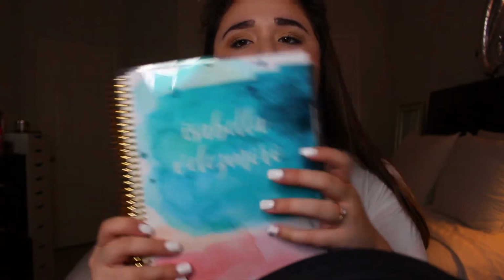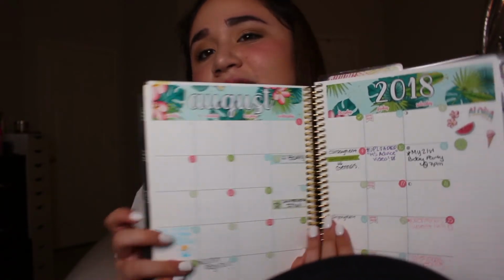Next I have my planner. This is my Erin Condren planner. They sell them also at Staples, but if you want that customization, I recommend just ordering it online. You can get customized stuff. I have the gold coil with the neutral tabs and colors in them, and I like to decorate my stuff. So I will be doing Plan With Me's again soon.